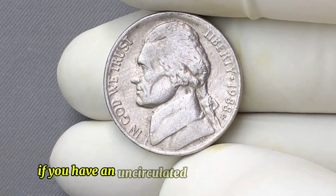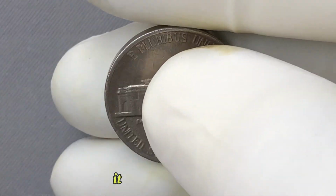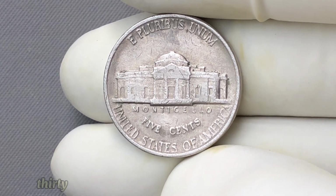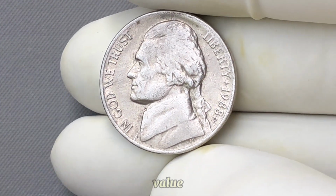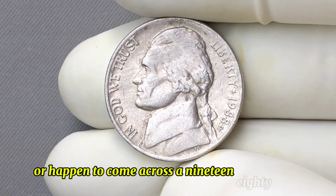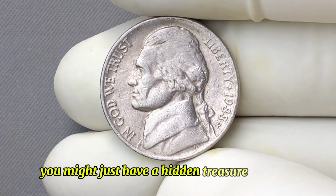If you have an uncirculated 1988 nickel, or one with a noteworthy minting error, it could be worth an astonishing $37,000. That's right, $37,000 for a 5-cent coin. Who knew something so small could have such immense value? If you've got a stash of coins or happen to come across a 1988 nickel, be sure to check its condition. You might just have a hidden treasure on your hands.